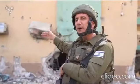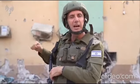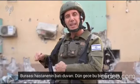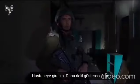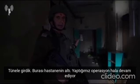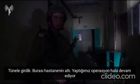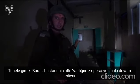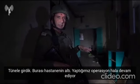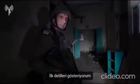This is the back side of the hospital. Hamas used this hospital. Tonight we have entered into this building. I will show you the evidence. Let's enter into the hospital. We're now entering into the area of the hospital where we had found the evidence. This operation was conducted by Israeli Special Unit, the Israeli Naval SEALs. This is still an operation that is conducting. And I'm showing you the first evidence to see.